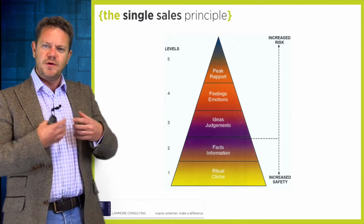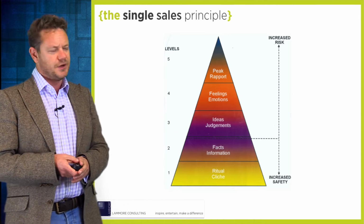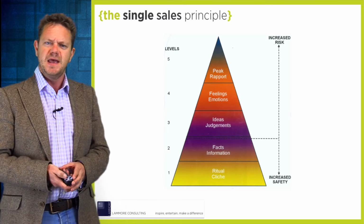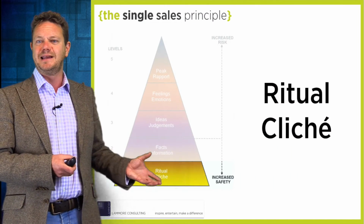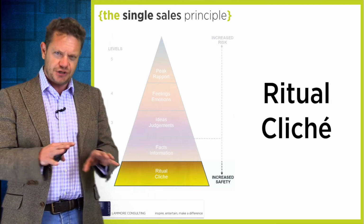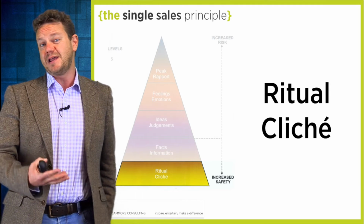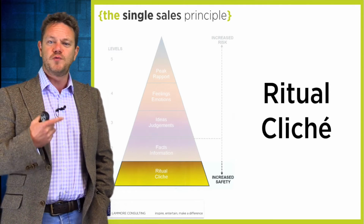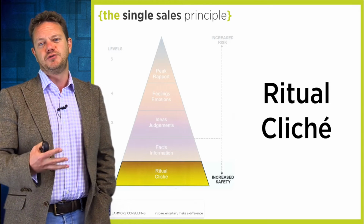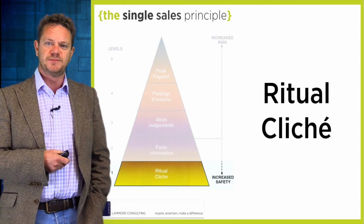As we move up from an area where it's a bland and ordinary conversation down at the bottom to something that is much richer. And the bland and ordinary bit right at the very bottom is what we call the ritual cliche. This is such a superficial level of conversation. There's nothing wrong with it, and actually it's a good place to start. But we need to be both aware of the need and ready to move beyond ritual cliche in order to be able to develop much deeper relationships with people.